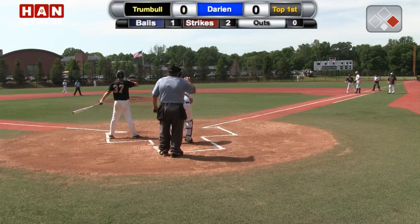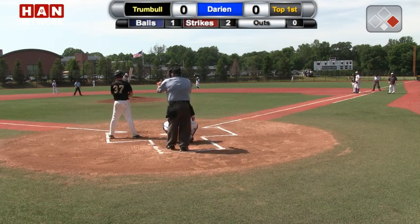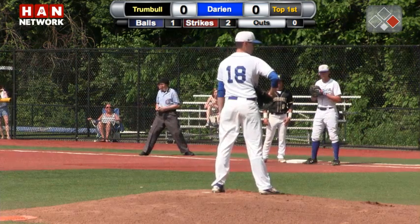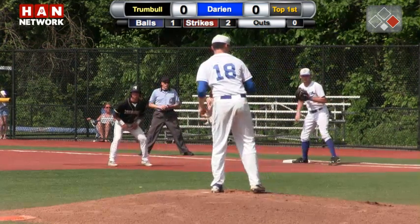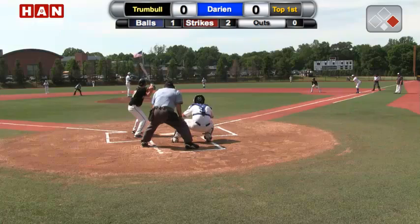Eric Gendron directing. I'm Rob Adams. Happy you joined us. First pitch was about 2 minutes ago at 3:33. 1 ball, 2 strikes, nobody out. A runner off first, top of the first.